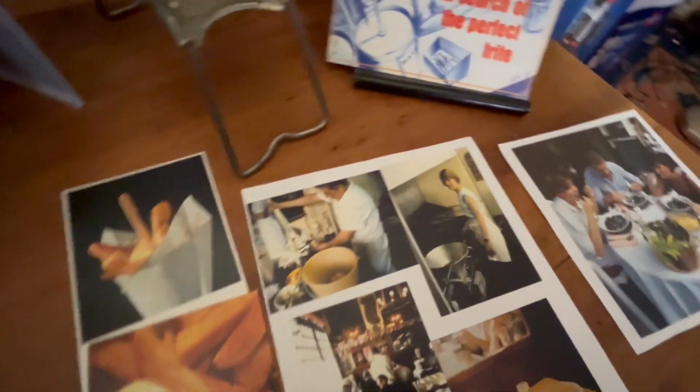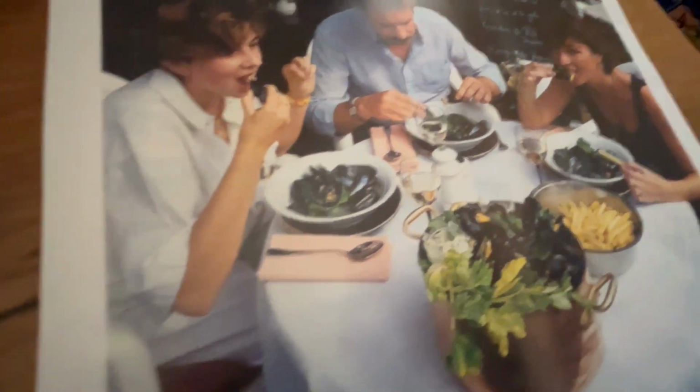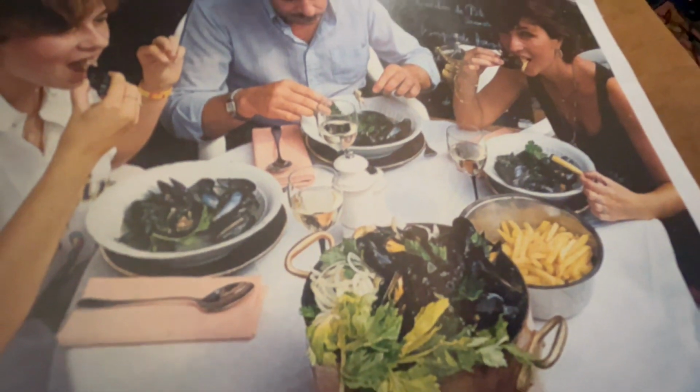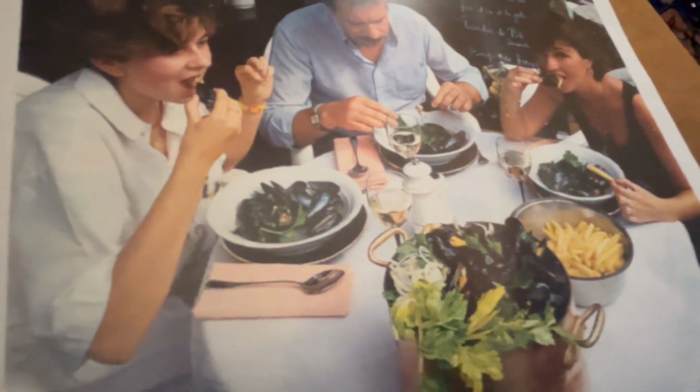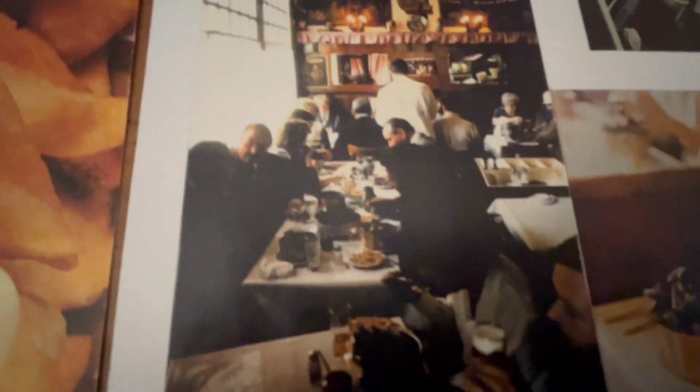Another way that the Belgians love to eat their fries is with mussels, or moules. See a big plate there, and then the fries. This is almost a national dish, called moules frites. And this restaurant, right, Mary? Still is, yeah. That's Au Vieux Bruxelles, isn't it? Yeah, famous for its moules frites in Brussels.